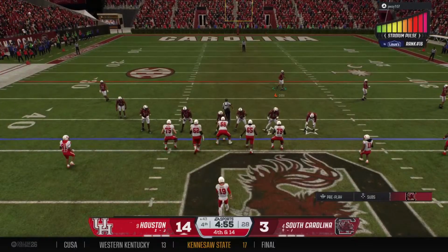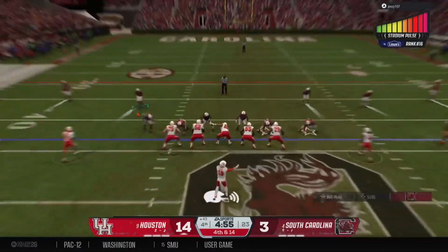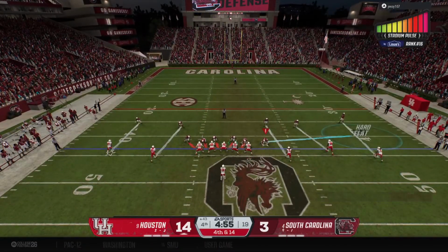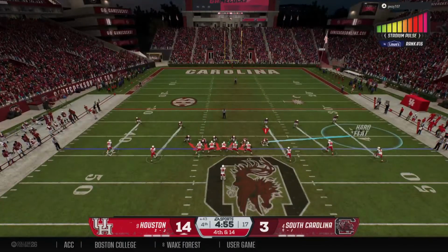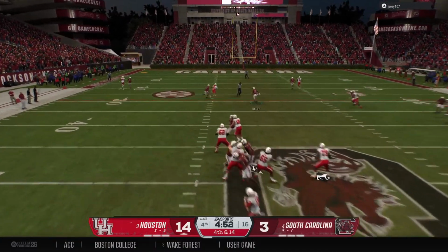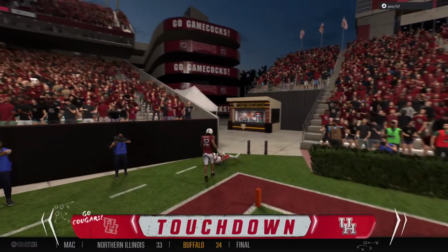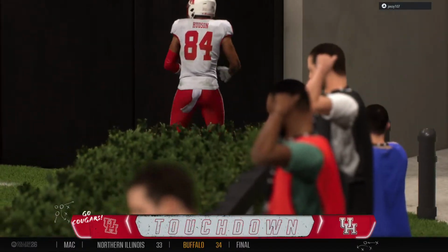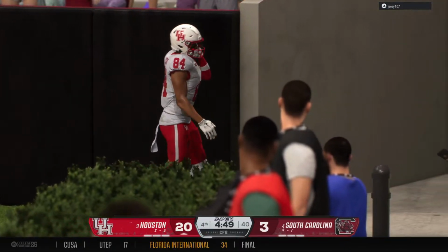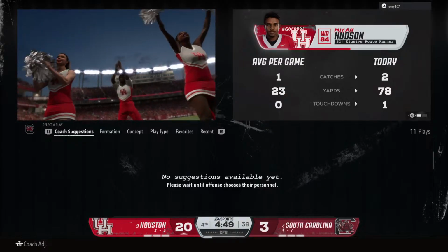They already have a comfortable lead up by multiple possessions, but they're going to go for it here on 4th down. He'll try to throw and pick up the first down. Touchdown, Cougars. They wanted it all, and that is exactly what they got. They give themselves a little more cushion as they try to reel off their 4th straight win.